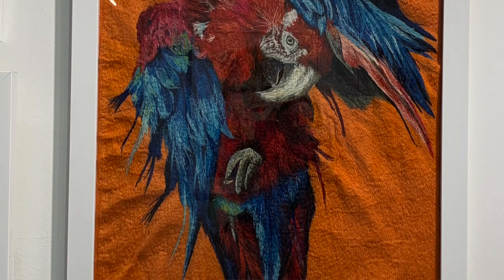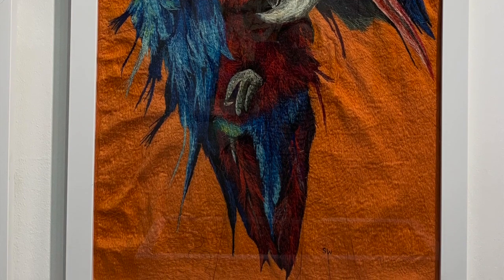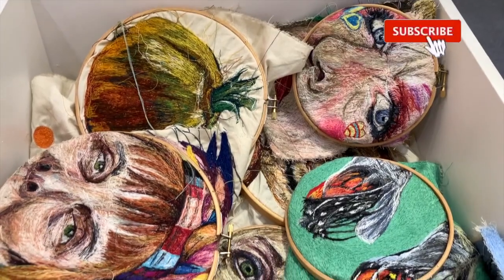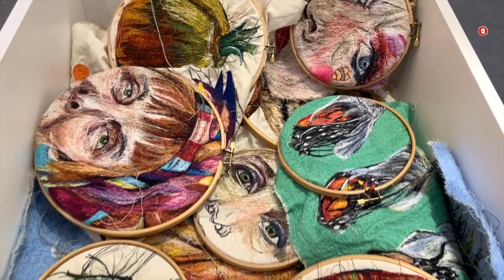I've done lots of different internships, and I did fashion design at uni at Westminster, but I've always just wanted to go back to my painting and my stitching. That's what I'm happiest doing, and that's what I like to show. So yeah, it was all down to her really.